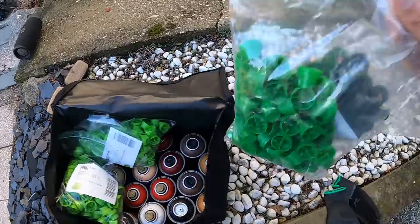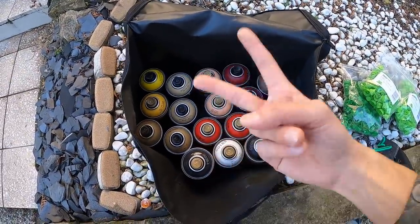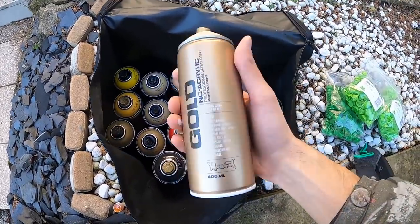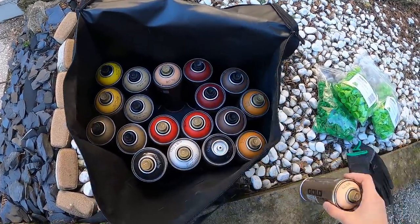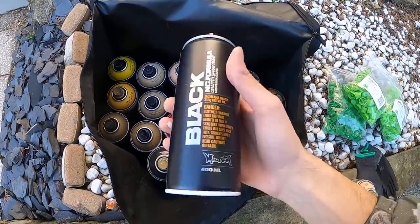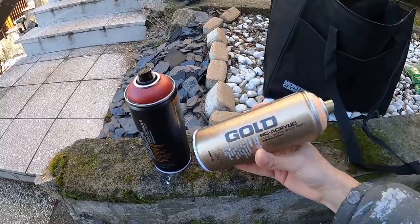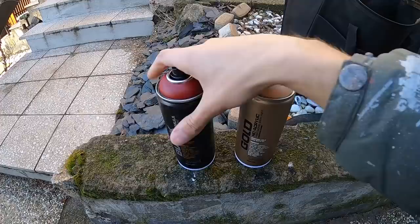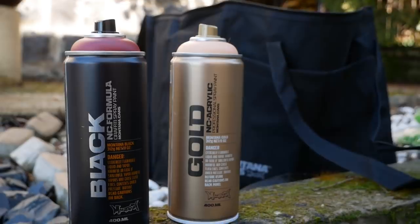Okay, so let's test this out. Montana cans in general have two main types of cans. Montana Gold, which should be spray paint dedicated for artists. And then Montana Black, which should be something like the best spray paint for graffiti. In other words, Montana Gold should be a professional spray paint with a low pressure, and Black, graffiti spray paint with higher pressure. That's the theory.